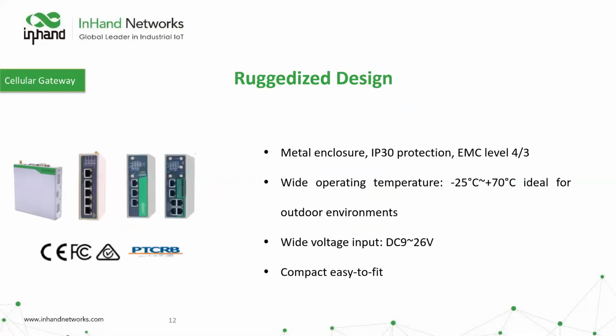So all of our products come with ruggedized design, metal enclosures, IP30, like I said, EMC level 4 or 3, depending on the model. The temperature range is rated at -25 Celsius to 70 Celsius. So if you want to deploy it in a device outdoors, don't worry about it. You don't have to worry about some type of coolant or heater to keep your electronics up and running. Wide voltage, you can do DC 9 to 26 volts, so it's no issue there. And we do have adapters if you want to connect it to AC.